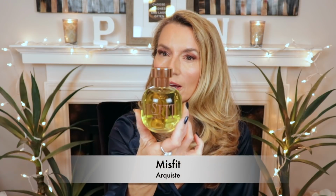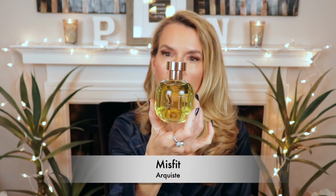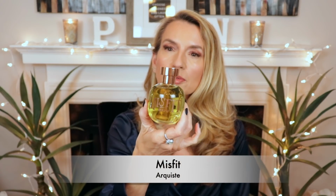Next up is what I'm going to call my underrated and hidden gem patchouli fragrance. I spoke about this in my September pickups, I believe. This is called Misfit by the House of Arquiste. I have a couple fragrances by this house that I love, Architects Club and this one.